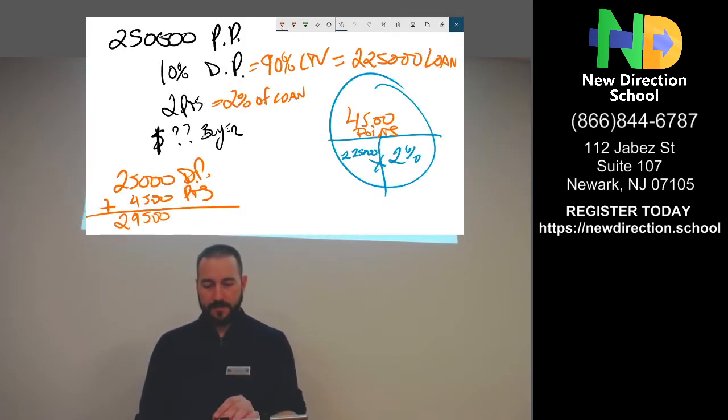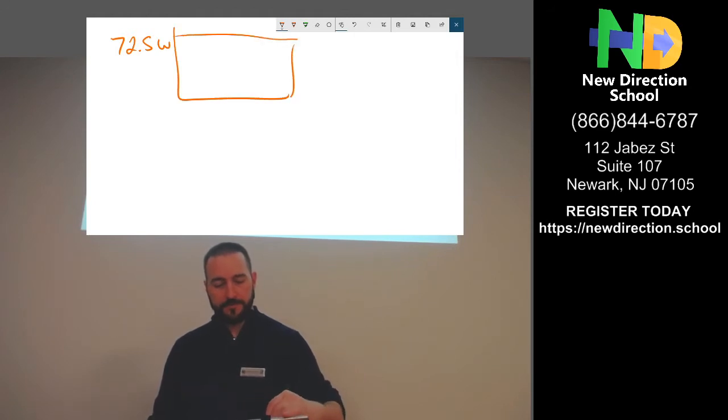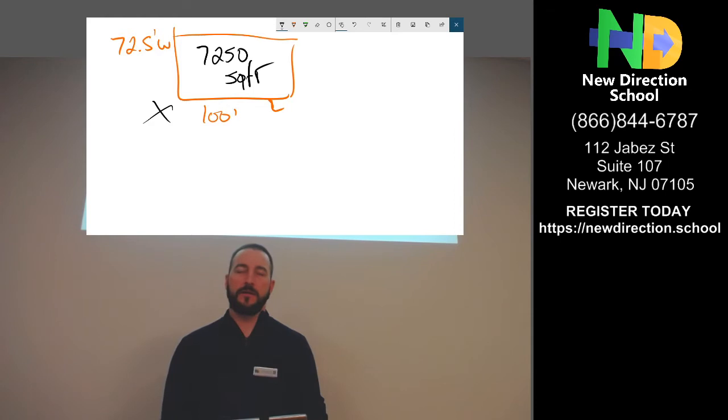So, how big are these lots? We said 72.5 wide by 100 deep. What is the area of each lot? Outside numbers multiply to give you the inside number. So 7,250 square feet. Great, I'm explaining. So 7,250 square feet, that's the area.